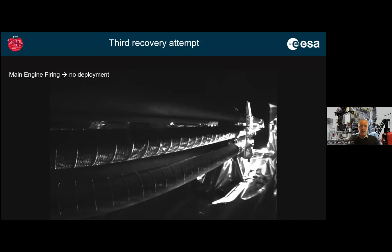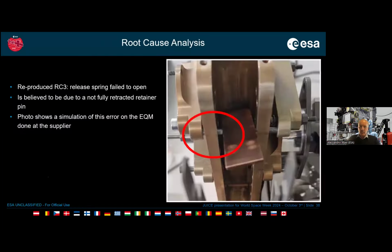And that was by firing the main engine a few times very quickly to induce a vibration through the spacecraft and to see if it would come loose. And again, it didn't. But in this case, it convinced us that we knew what was going on. And it was this. The good thing of having engineering models on Earth is that you have something that you can check and test to see what's going on.